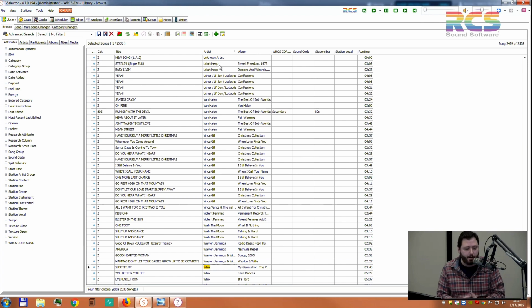Any columns you want to include, you can do that. One of the great attributes I always like to tell people about is having something unique like this attribute I have here, WRCS Core Artist, where I have some restrictions and some goals in my log, and I have that in there too. So that's always very cool to do, but I wanted to show you one particular function, and that is the Browse List. That's this icon right here.